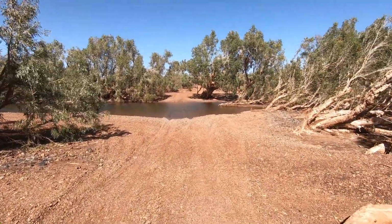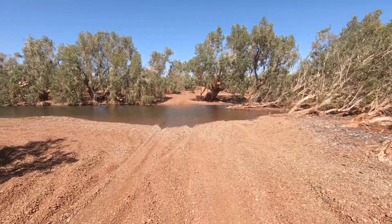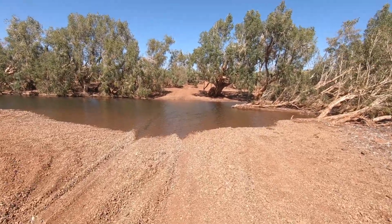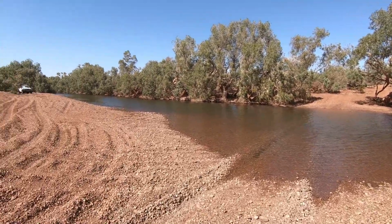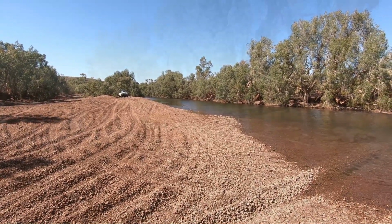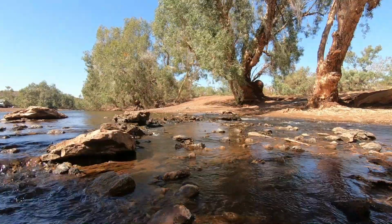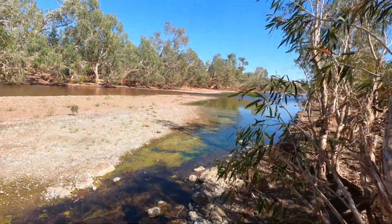Got a water crossing to do. Looks okay at the start. The far end looks like it might be a bit deeper, so I might walk that one first. But what a magical little place. The water's quite deep, you know, well and truly swimmable. Shame it's not hot at the moment. What a great little place.